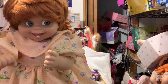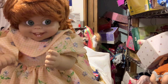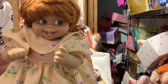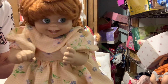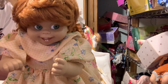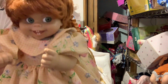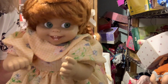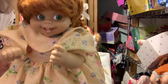But I am thinking this is, what did I call? Globe baby face. I'm thinking that this is a customized one. Do you know any? I don't know that much about it. 1991. I don't know that much about it, but the face is very similar. I can't find any. No, she didn't come in a box or anything, so I don't know. I think it's a customized one.